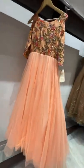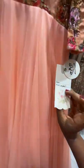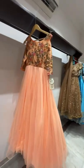Okay, and coming to the next piece, this is a simple party wear gown in net with floral yoke, which has self embroidery, and the price of the piece is 8000 rupees after discount. Okay, the gown length is around 58 inches.